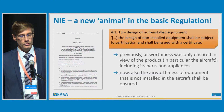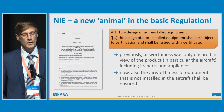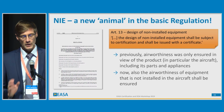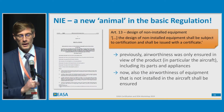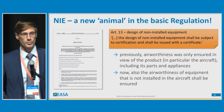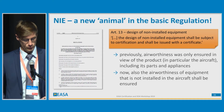There's now a new article, Article 13 in the regulation, which says the design of non-installed equipment shall be subject to certification and shall be issued with a certificate. It's totally new, a new animal in the system. I omitted here deliberately a couple of words in the beginning of the sentence in the parenthesis. There is an important addition to that. I will come back to that in 2 slides.